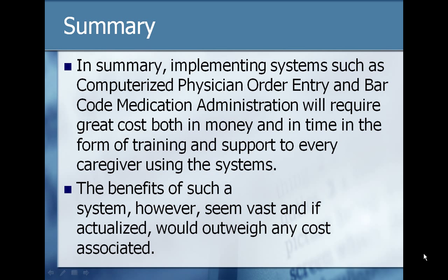In summary, implementing systems such as computerized physician order entry and barcode medication administration will require great cost, both in money and in time and follow-through. Time in the form of training and support to every caregiver using the systems. The benefits of such a system, however, seem vast and, if actualized, will outweigh any cost associated.